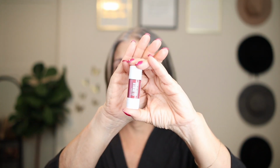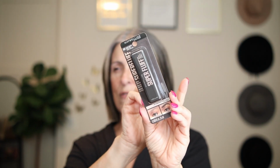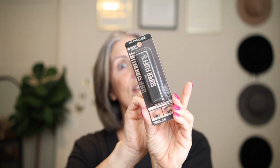I have a new liquid highlighter from About Face. I have a new liquid blush from Revlon. This is their Glimmer line that I am actually really falling in love with. And then I'm going to give this Maybelline Super Fluff eyebrow gel a try. And so I have a few other products and we are just going to create a beauty story.